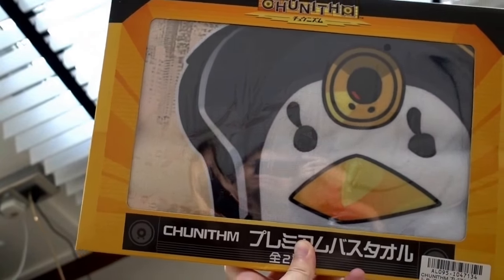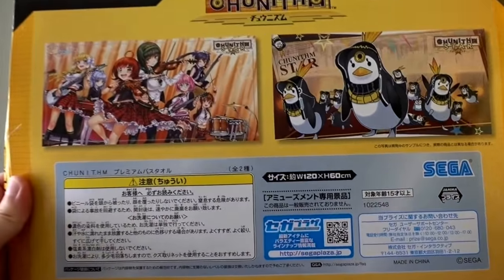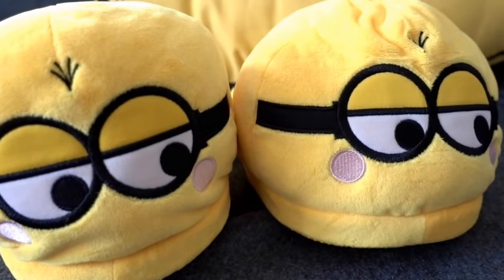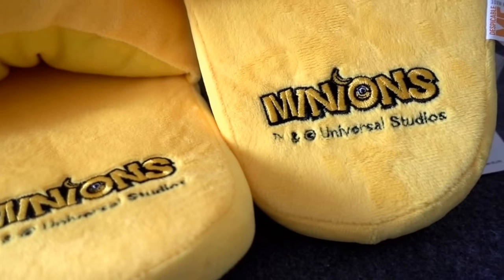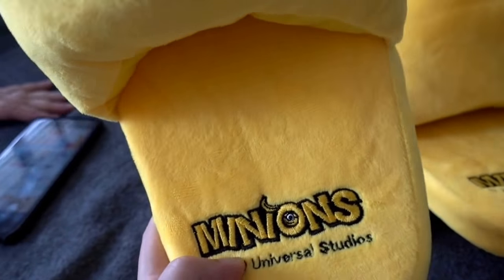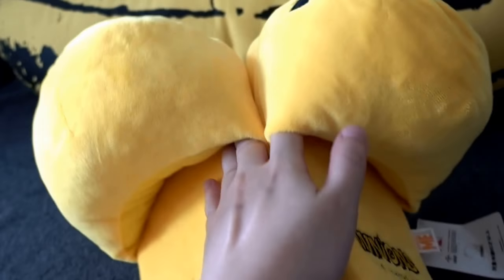Bath towel. It's this design. This will be for sale. Minions bedroom slippers. So it's from Universal Studios. I think we saw this in Universal Studios, right? They were like $30.